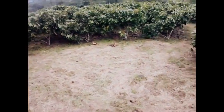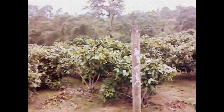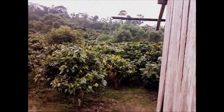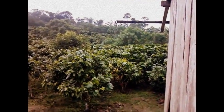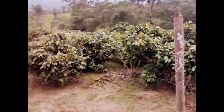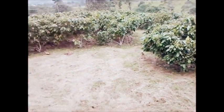And your cacao is going everywhere out here, and it goes out that way. And they're just walking around in here, and this whole building's shaking. So it's not an earthquake. But there's cacao everywhere. They do need some work on it.